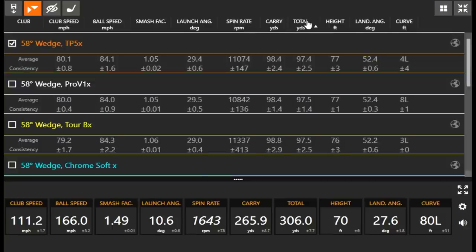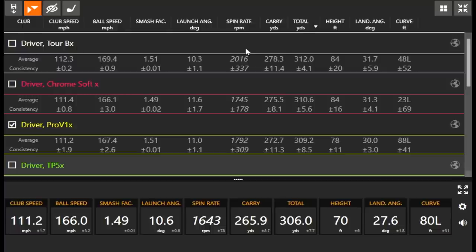For you, I would recommend Tour B X. I mean, it was flying a little higher. It was going a little further overall. Spin rate around 2,000 is pretty good, and it was giving you your highest ball speed. So that's interesting to see. And we also had Chrome Soft X and Pro V1X up there with regards to total distance.